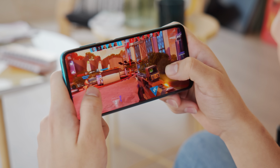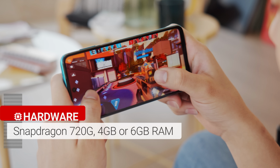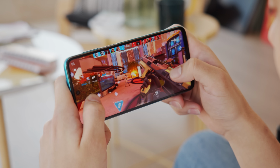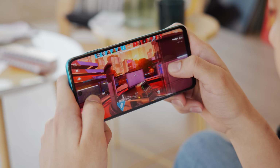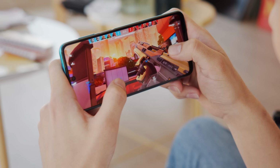At the heart of the Note 9S is the Snapdragon 720G chipset. This is quite a new chip, and it provides some of the best performance you can get outside of the flagship line. Benchmark performance is excellent, only just falling short of Huawei's Kirin 810. Regular tasks feel fast and hiccup-free, and so does the gaming experience.